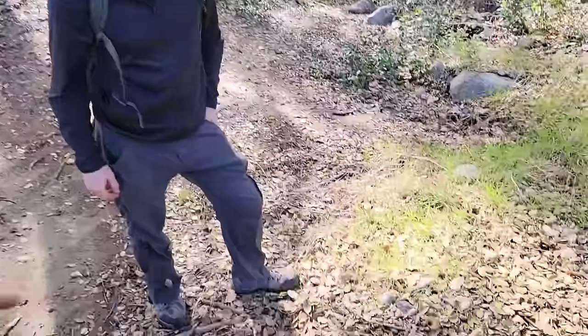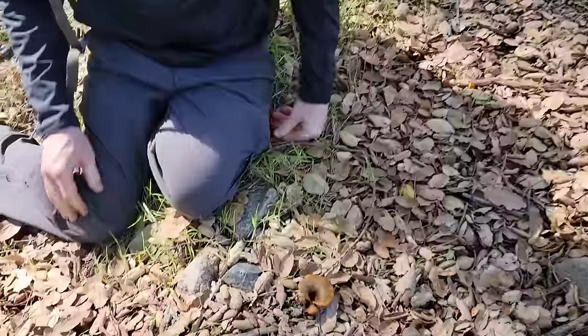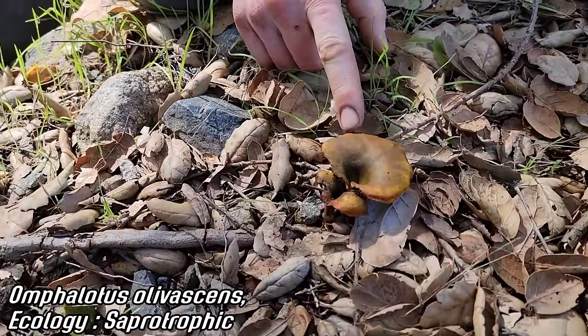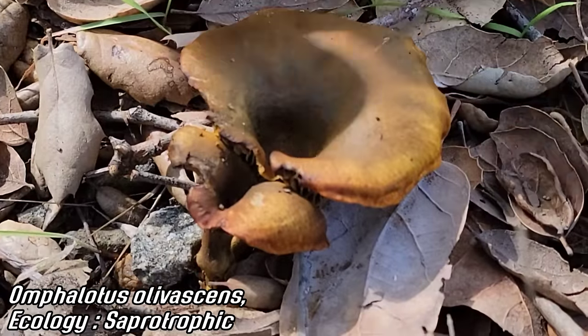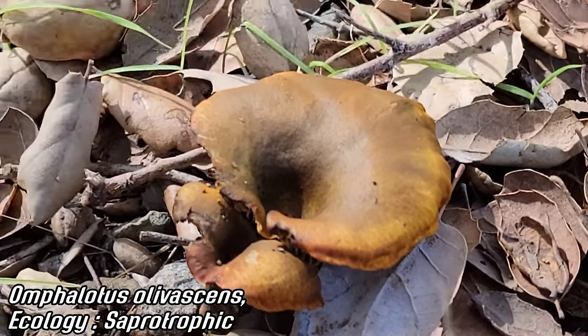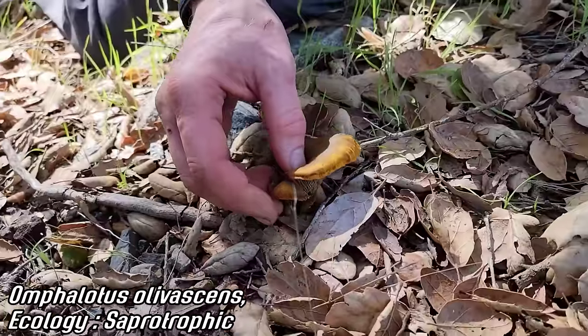Yep. Joe, what's this? What do you get here? So here we have another poisonous mushroom. This one is Omphalotus olivascens. The common name is jack-o'-lantern. This is a wood lover, so it's probably growing on a buried tree root or some kind of branch or stick that's down there. But this one is not deadly. If you eat it, you'll just throw up really violently for a couple days, but then you'll be fine.